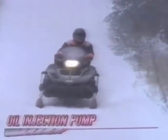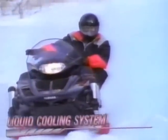A Mikuni oil injection pump gives positive lubrication at all engine speeds. Liquid-cooled cylinders and crankcase reduce heat buildup for excellent performance and durability. Dispersion-plated cylinders offer better heat transfer for longer life and consistent performance.